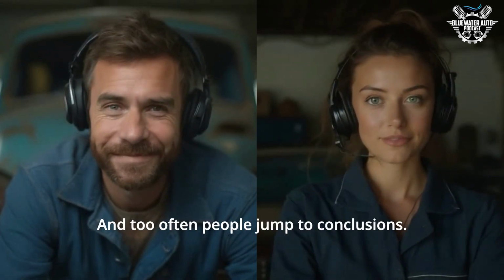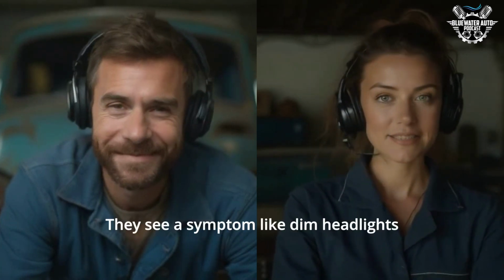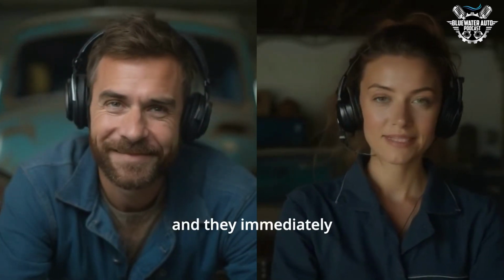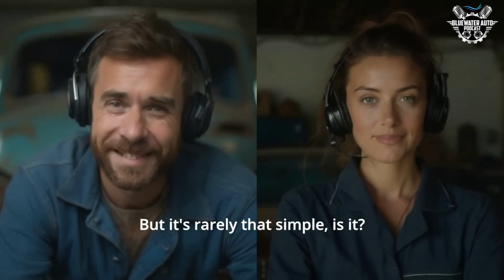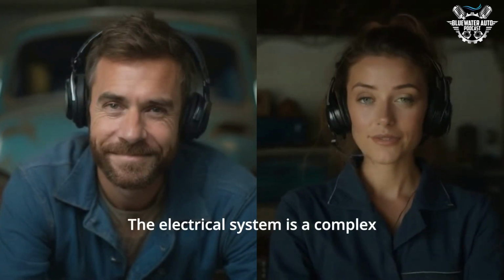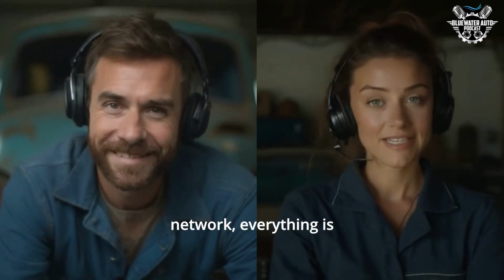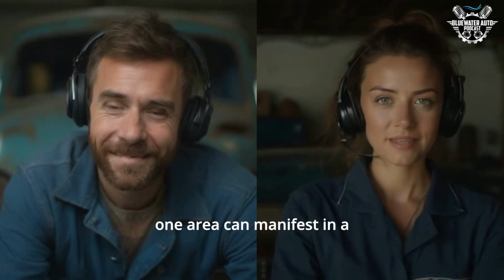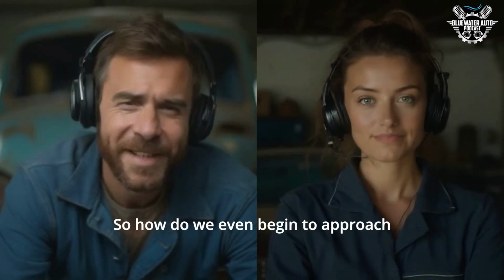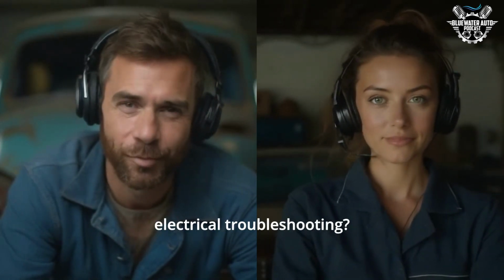And too often people jump to conclusions. They see a symptom like dim headlights and they immediately think, oh, it's the battery or the alternator's gone bad. Right. But it's rarely that simple, is it? No, it's not. The electrical system is a complex network. Everything is connected, and a problem in one area can manifest in a completely different area.